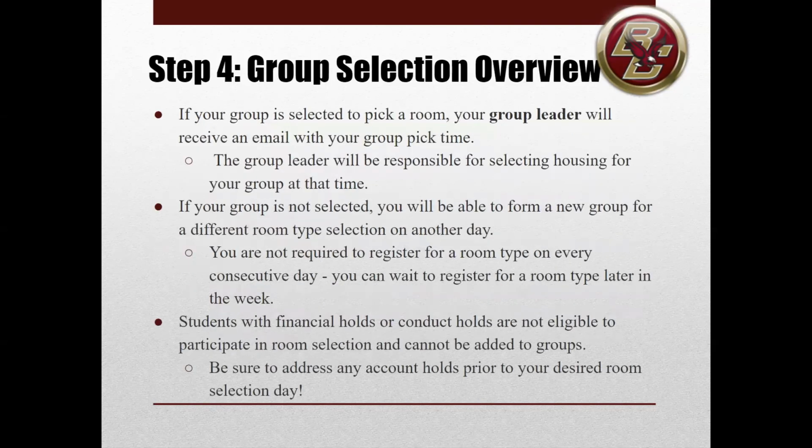If the odds are in your favor and you get to select a room, the group leader will get an email saying how to go forth and what your pick time is. And unfortunately, if the odds were not in your favor that day, your group leader will get an email saying you did not get to pick and that you'll have to register for a different room type day.